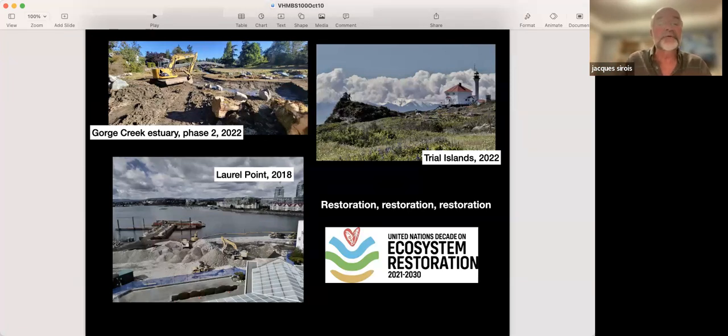Another project that just happened, the phase two of the restoration of Gorge Creek Estuary in Esquimalt Gorge Park. A very nice initiative. Phase one was in 2005, phase two in 2022, and phase three next year. I'll talk about it a bit more later.